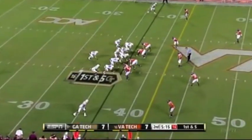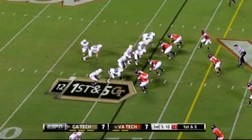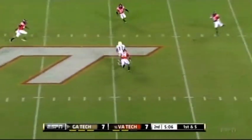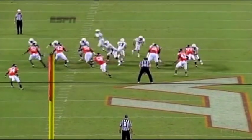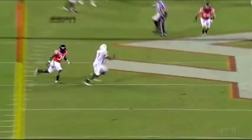In terms of thunder and lightning, which is great news. 1st and 5. Tevin Washington has a man down the middle, caught into Hokie territory. Orwin's plays last year of 20 yards or more. It's a nice attack up the middle of the field if you're Georgia Tech, because those safeties are getting awful nosy. Orwin Smith, your most reliable player, get him the ball, he'll make a play. Nice job by Tevin Washington.